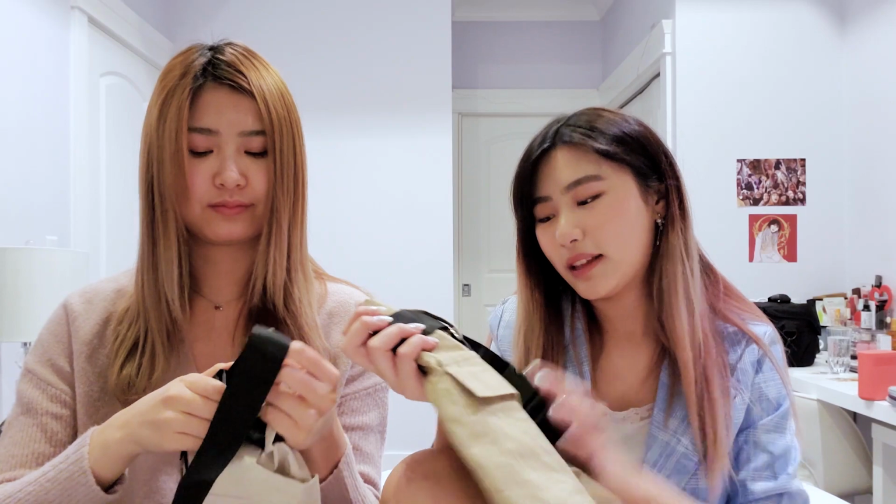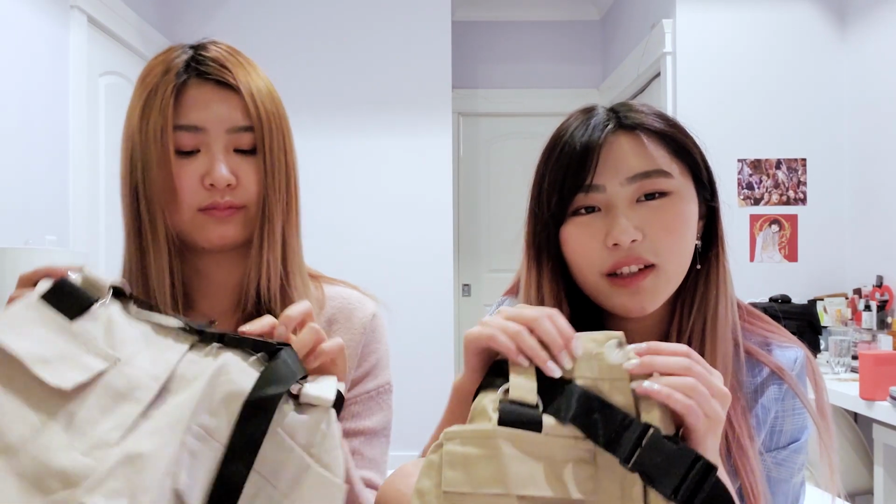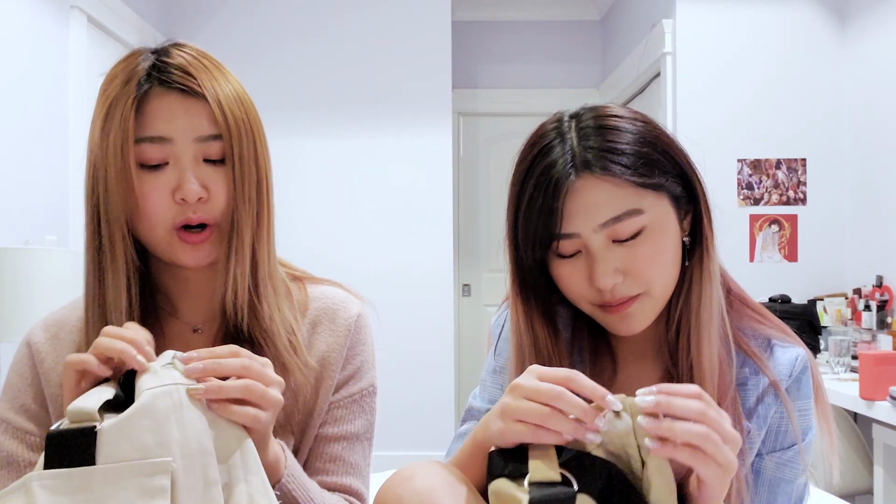Yeah, I really like the design. The one thing is the button is a bit too big, so I had to cut the hole a bit just to fit the button through. That's the only con for me. It was kind of hard to fit the button through.